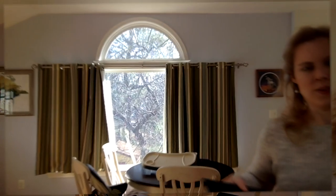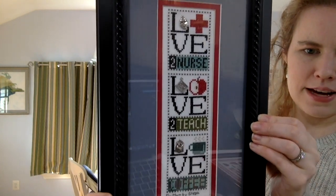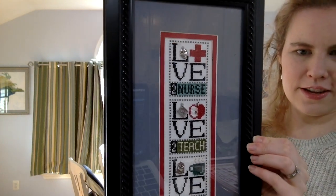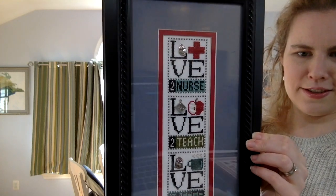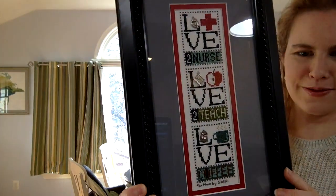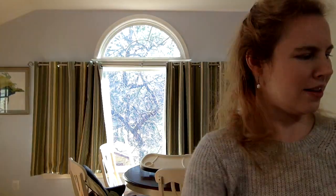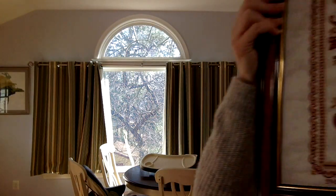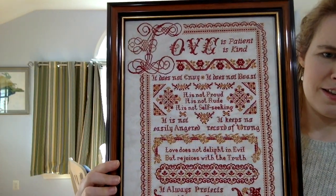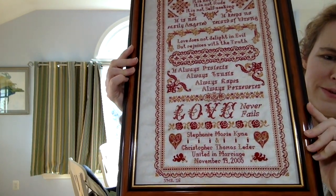Alright, favorite FFO. Oh, I have 2 other finishes I forgot to show you. Sorry. So these are 3 Hinzeit patterns that are stitched all together. This was nice. Quick project. Love those charms. Really cute. So I framed that. And then this one, Love with a capital L. This one doesn't have glass in it yet. I need to go to the hardware store and buy some glass.